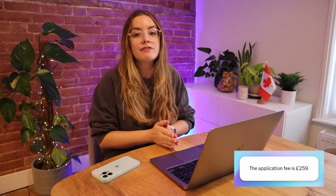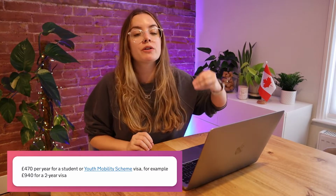Next up, we are talking about the costs. So the Youth Mobility Scheme visa is one of the cheapest visas, but that does not mean it's free. So we have a couple of costs to consider. Now, the application itself, the visa itself, currently costs £259. Separate to that, you also have to pay something called the National Health Surcharge. This is a non-negotiable fee that is separate to the visa, but it is absolutely required. Now, this figure does change, so do make sure to check online. Currently, it is £470 per year.